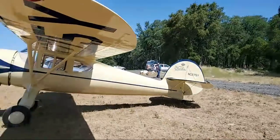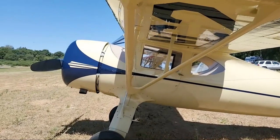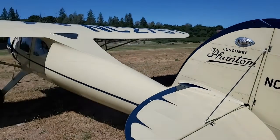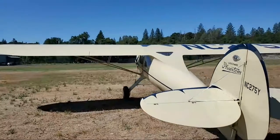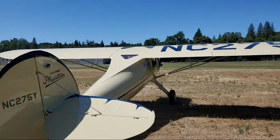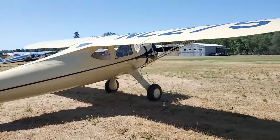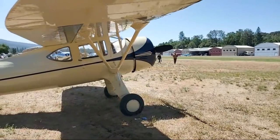And look at this. Here it is, one of only two that I know of flying in the world today, the ultra rare Luscombe Phantom. This was recently restored by Rick Atkins of Ragtime Aero here in Placerville, California, and is owned and flown here locally, and is only one of two flying in the world. I understand there's a couple of project airplanes out there. I know Kevin Eldridge is building one up. That's going to be a beautiful example of a Luscombe Phantom. That'll probably be the third flying Luscombe Phantom in the world.